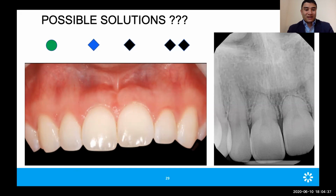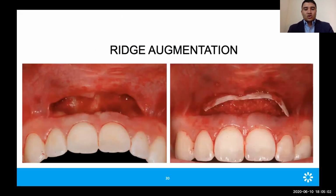Maybe my solution is a 4-unit bridge between 7 and 10, or maybe from 6 to 11, right? Or maybe I extract 1 tooth, I graft, or maybe I extract the 2 teeth and do the bone augmentation procedure. So it's kind of complicated. So what I'm thinking from the specialist perspective is, how am I going to preserve the gingival anatomy on this case? So what I did before I started removing the teeth, I performed the ridge augmentation immediately in the buccal concavity. That will give me the ability to be in a better position when I remove these teeth and place the implants, right? But my gingival anatomy and the gingival margin is not affected.